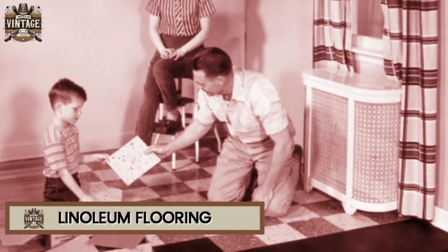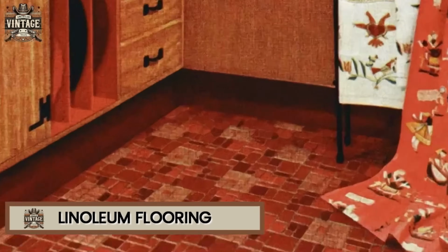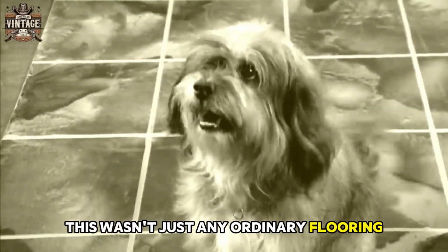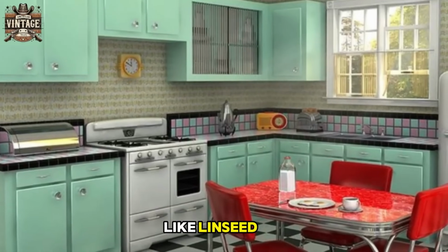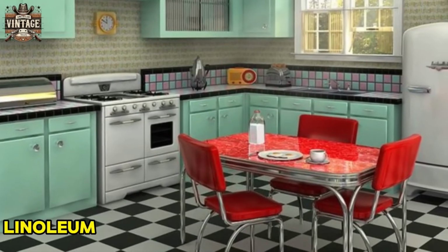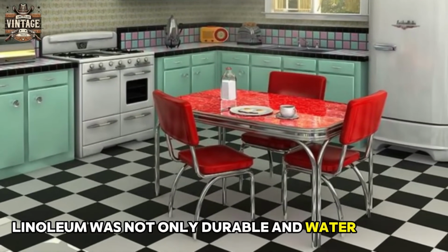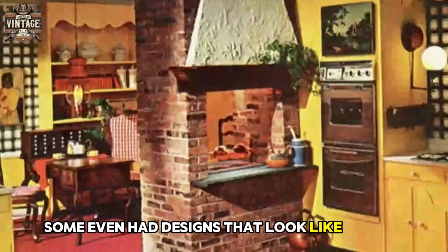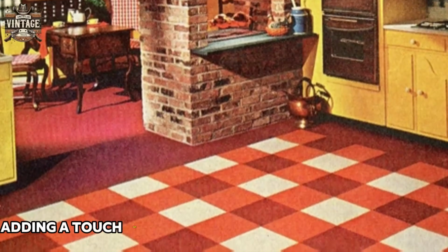Remember the linoleum flooring that graced many homes and buildings back in the 1960s? This wasn't just any ordinary flooring. Made from natural materials like linseed oil, cork, and jute, linoleum was not only durable and water-resistant, but also easy to maintain. Some even had designs that looked like marble, brick, or wood, adding a touch of elegance without the hefty price tag.